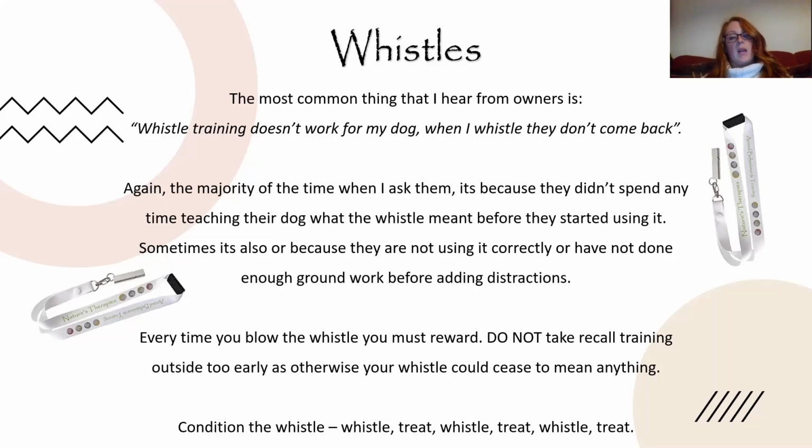We want to condition our whistle indoors first in exactly the same way as I explained to the yes and the clicker. We're going to blow the whistle and we're going to give a treat. Blow that whistle, give a treat. Blow that whistle, give a treat. Blow that whistle, give a treat. And then throw your last treat away from you and say away. Then ignore your dog for 10 seconds because you've finished that moment of training.